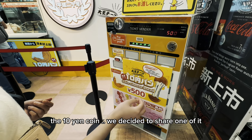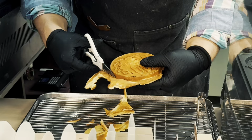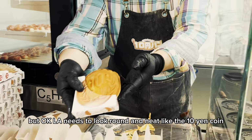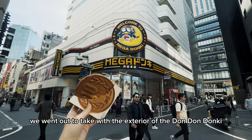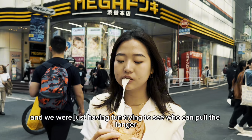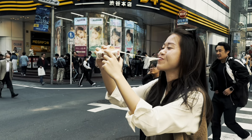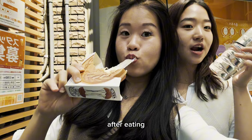We decided to share one of it, which is 500 yen, which to be honest is quite expensive. Not him cutting away the sides, which is actually the best part to me. But okay, it needs to look round and neat like the 10 yen coin. So after we got it, we went out to take photos with the exterior of the Don Don Donki. The photo angle here is pretty nice. And we were just having fun trying to see who can pull the longer cheese. Yeah, we were just being like public nuisance. Actually, the whole trip, we were public nuisance, but who cares? After eating.